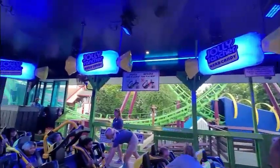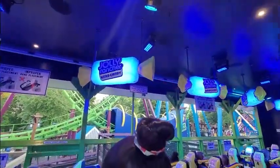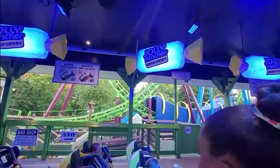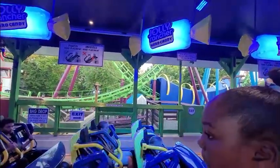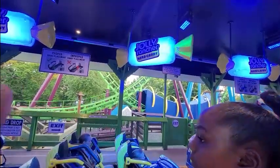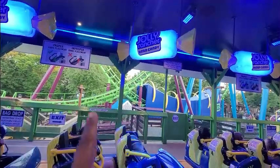Okay, guys, you see these lights up here? These lights are gonna signal something to you. So every time these lights turn colors, whenever the carts come by and they're standing there, whatever color the Jolly Rancher light is up there, that's the flavor that you're gonna smell and experience when you go through the tunnel.